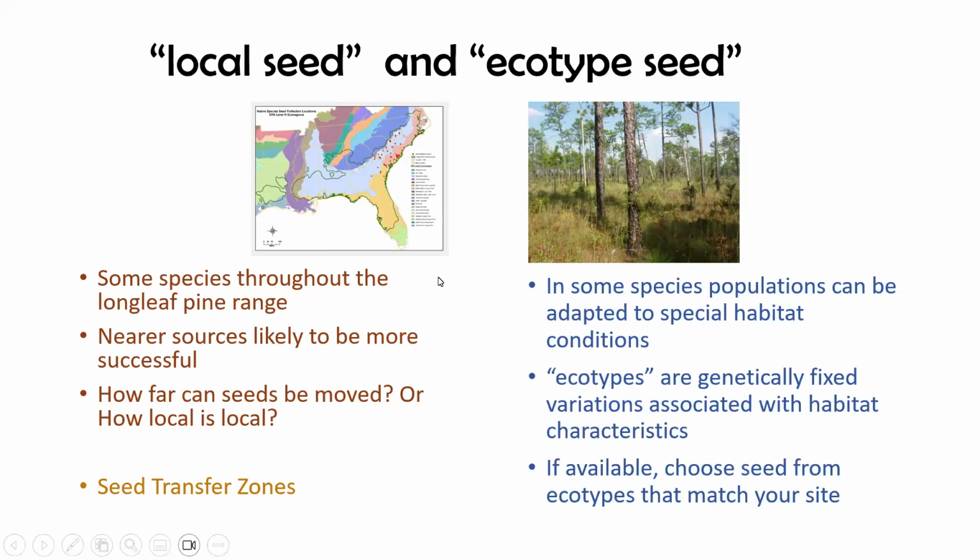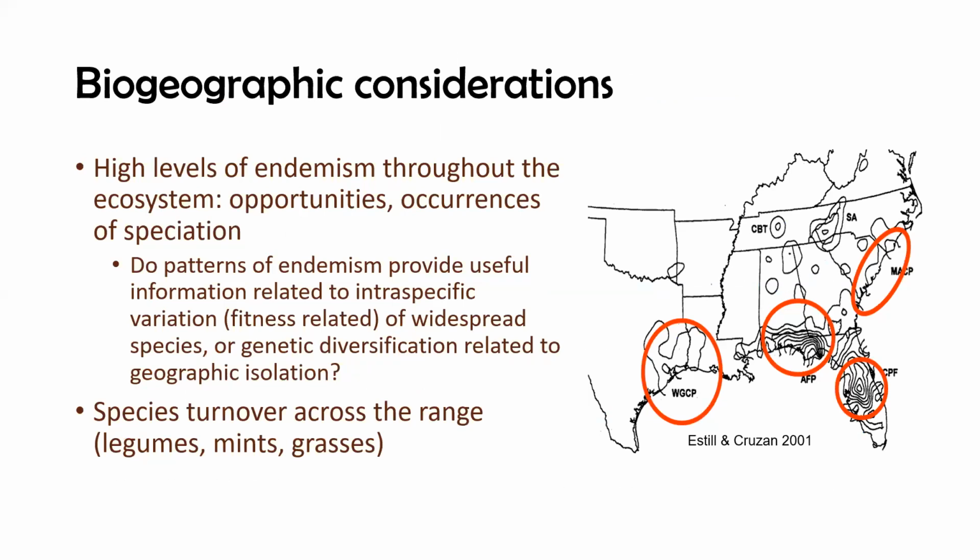Local seed has this distance component. Some species, however, are found across the longleaf range, and nearer sources are likely to be more successful. But it begs the question: how far can seeds be moved, or how local is local? The answer to that is generally provided by the development of seed transfer zones.